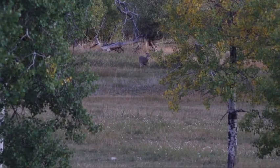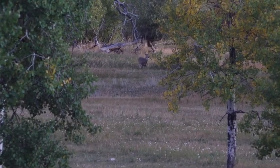And the first morning we were super excited, saw some bucks off in the distance, couldn't really tell exactly what they were. But from this first morning, we knew that we were about to see a lot of deer this week.